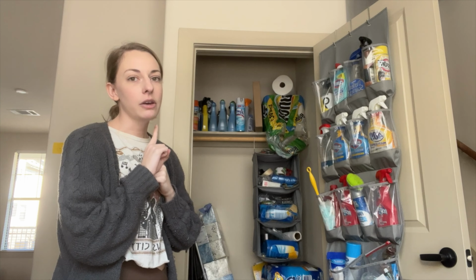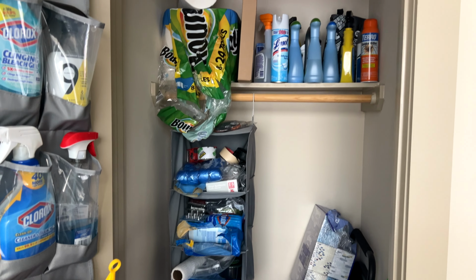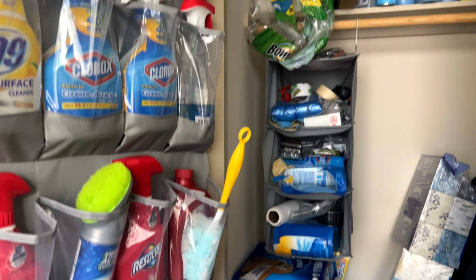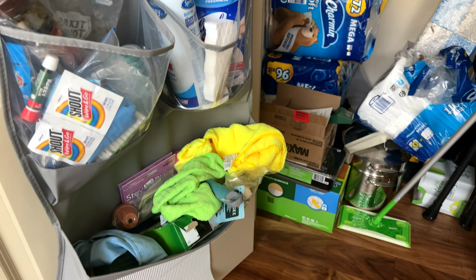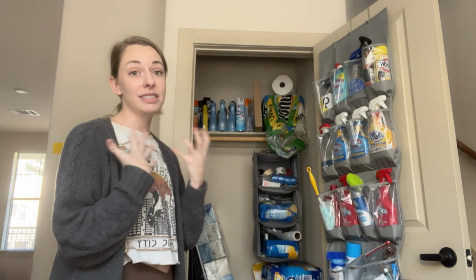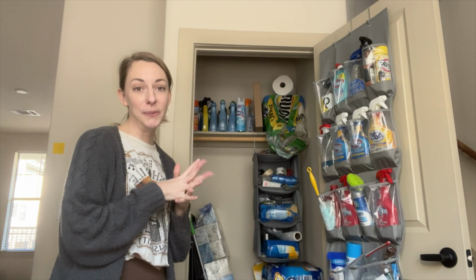I'll go ahead and show you a quick close-up clip right now so you can see what I'm dealing with. But yeah, it's kind of just a mess and things are just thrown into it, and it's just not what I would like to continue to deal with, and it kind of stresses me out. So that's why we're working on it today.